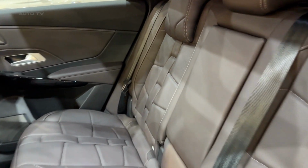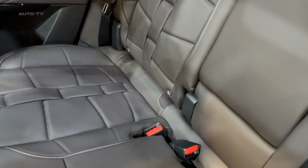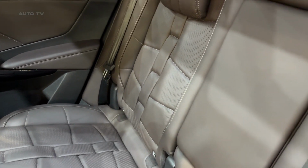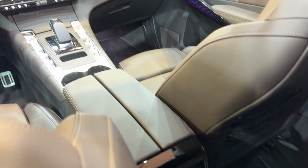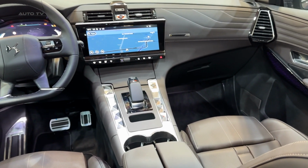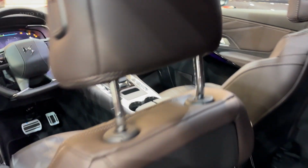Safety equipment is comprehensive, with automatic emergency braking, blind spot monitoring, and lane keeping assist standard across the range. The DS7 earned a 5-star Euro NCAP rating, providing peace of mind for family buyers. The ownership experience should be relatively painless, with a 3-year warranty and 24-hour assistance included.